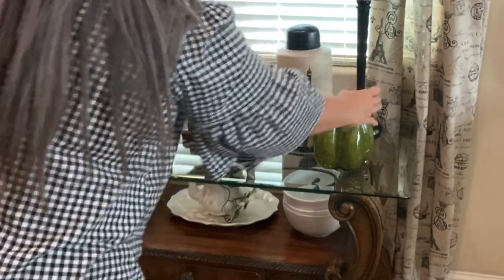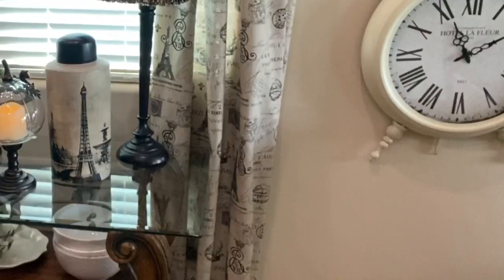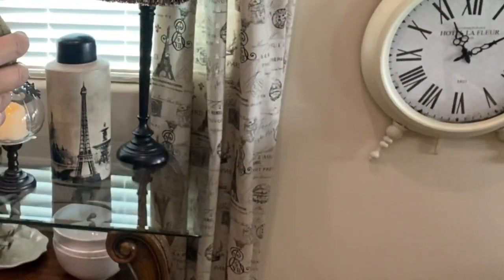I don't know about you, but when I decorate, it's always a process of elimination. I never really know what I'm going to do or how I'm going to balance out the area, but it seems to work in the end.